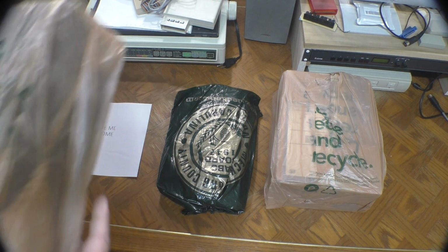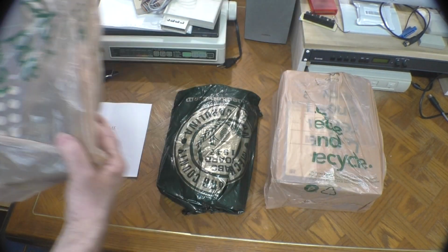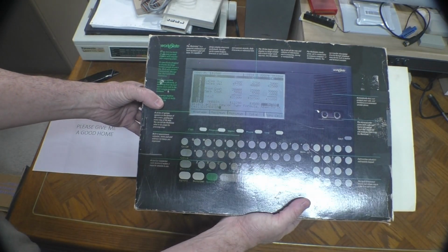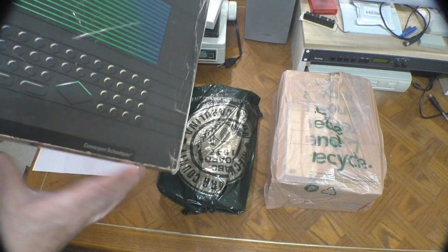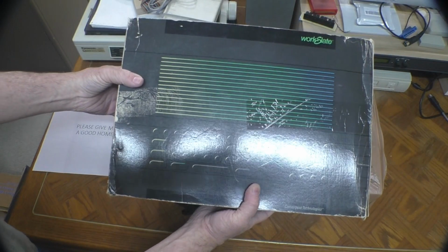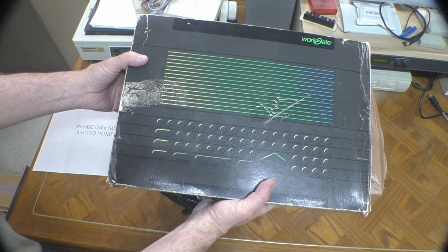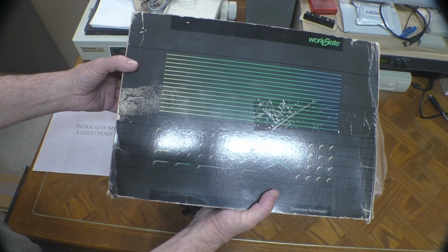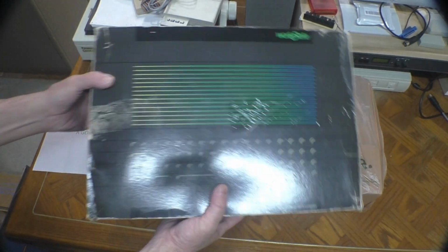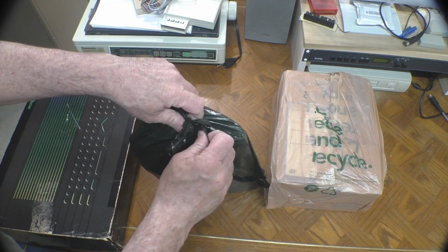Oh my, oh my. I can tell what that is through the bags. This is the Convergent WorkSlate in its original box. That goes along with the 23 pounds of accessories I bought. Oh, goodness gracious. Okay, we'll take this out of the box here shortly, as soon as we open these two guys.